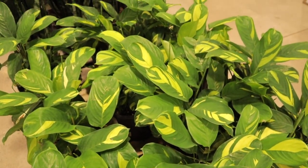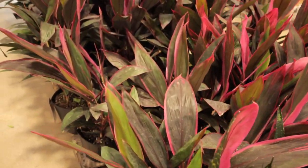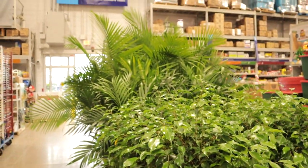These are $15. Now I'm inside. Some beautiful Sansevieria. Some cordylines. Look at that hot pink, oh my goodness. Some ficus and some palm as well.